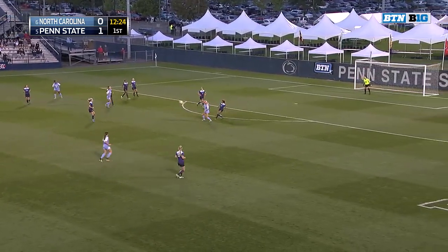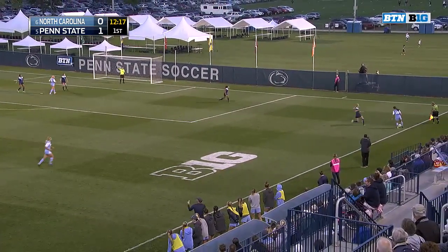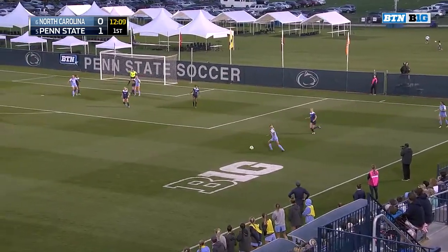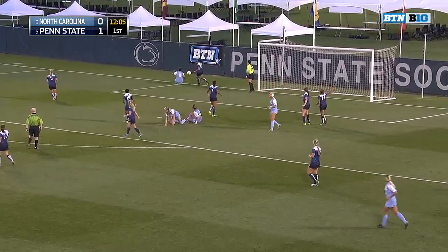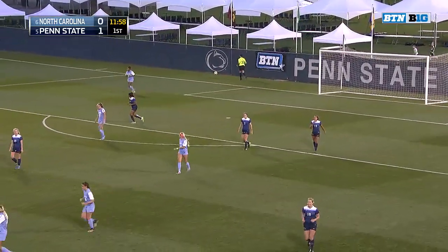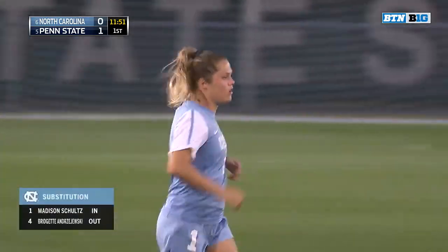It is Worth pushing up. There's some space there on the right side as Julia Ashley chases it down. Emily Fox, the left-footed service to the head. Maya Worth lost her footing. She could have maybe had a chance. They finally got a cross off in their attack. They got the ball out wide. They spread the Penn State defense and were able to get a cross into the box and try to get something on the end of it.